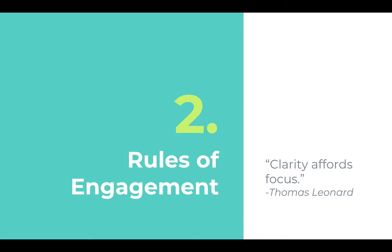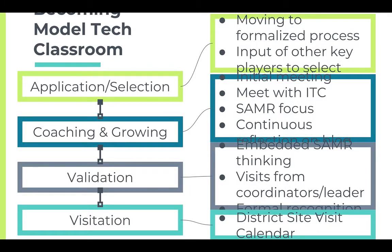And in creating that framework, we had to create what we're calling our rules of engagement. What does it take to become part of the Model Tech program? In that framework, we were looking at what we wanted to do to get started. The program started out more as a selection process, with us asking others to come along with us for the ride and participate. We're now moving to a more formalized application process, and looking to other key players for who should be selected or be a part of that Model Tech classroom. The key practice here is really looking at coaching and growing.